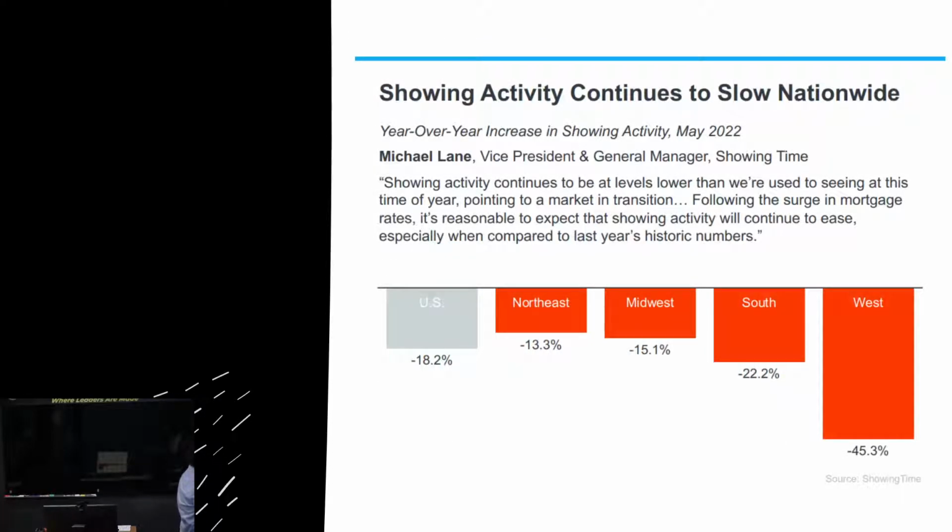Showing activity continues to slow nationwide. Year over year change in showing activity, May 2022. ShowingTime was bought by Zillow, which now controls all the data about our showings. Yes, we voted against bringing in ShowingTime because we didn't want Zillow to have your information. Thank you, Marvin, for bringing that up.